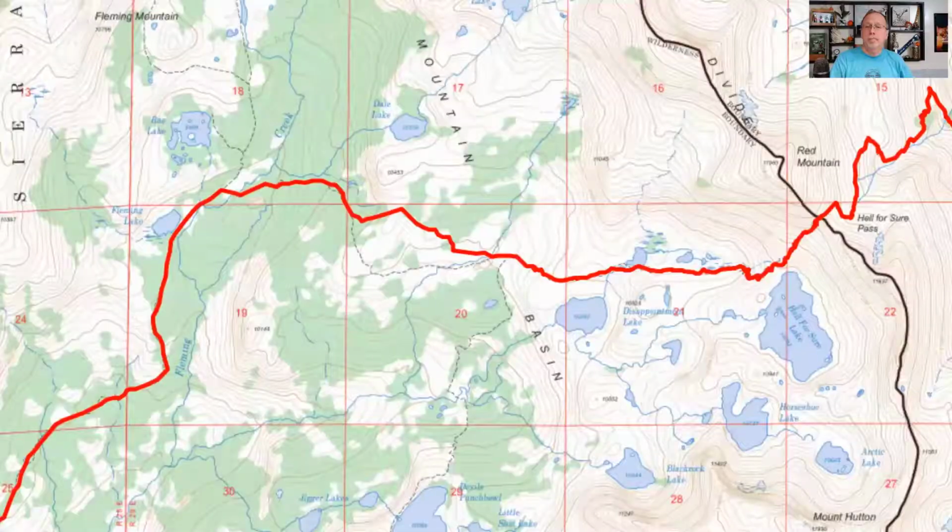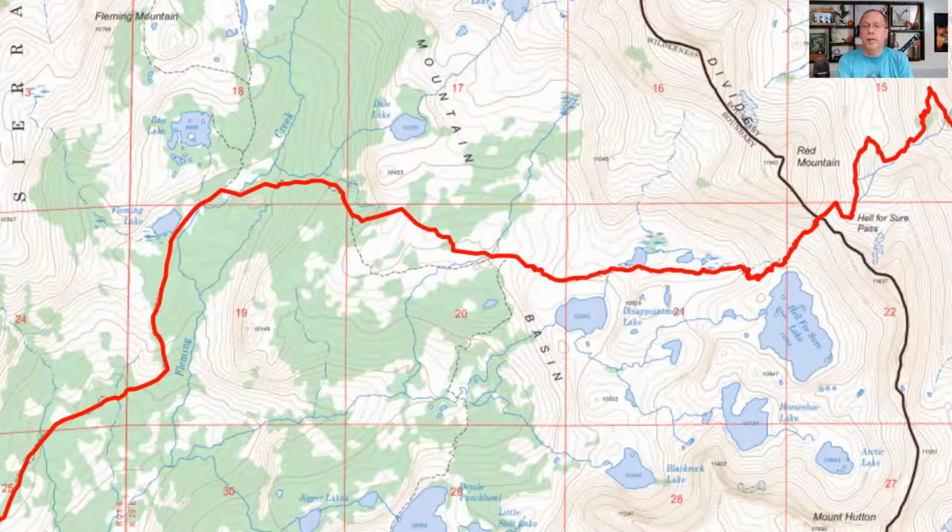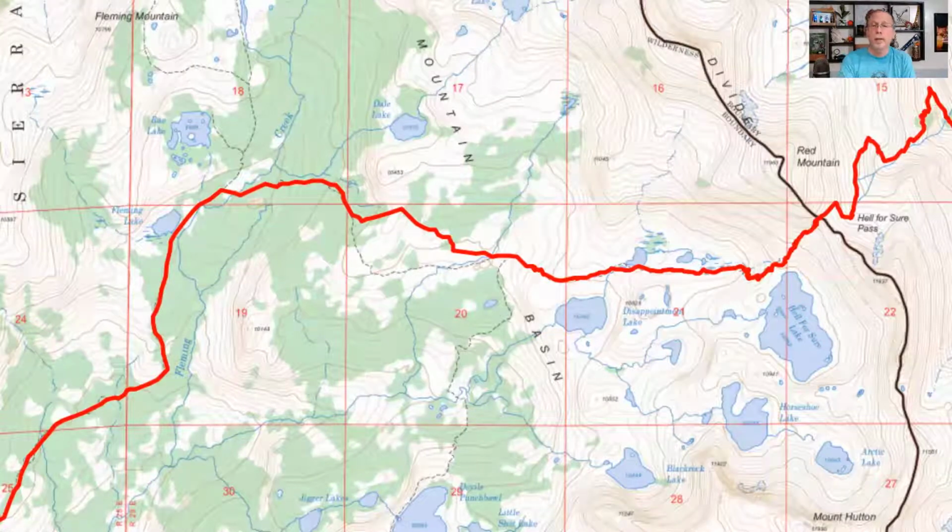So 11,005 feet or thereabouts. Now we need to drop back down into Red Mountain Basin. So that's what a lot of this is, right? Is Red Mountain Basin. So that starts off with, as you drop down off the pass, one of the first things you're going to get to is Helferscher Lake, and then continue on to Disappointment Lake, and then you can get back down into vegetation.